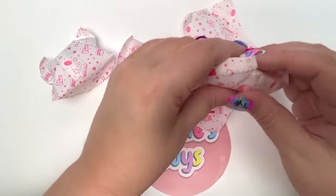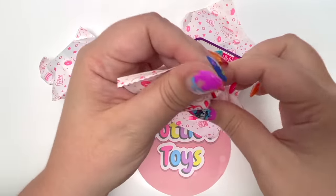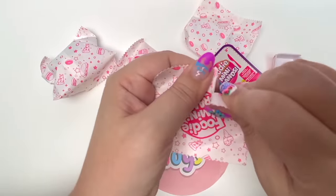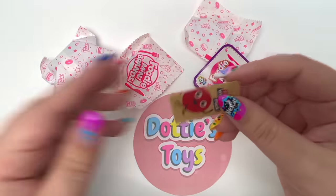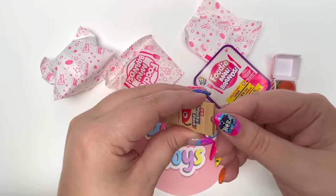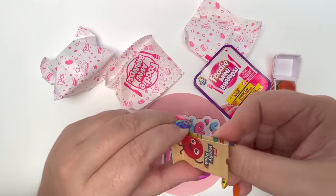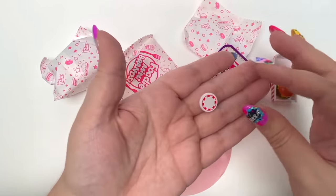On to ball number two. What is ball number two going to give us? And the first thing we have is the TGI Fridays burger. And here we go. Here is our very next one. And we have, it looks like it's a bag, and it is one of the Wacky Pack bags. But I do love this detail that they put in these Foodie Mini Brands. If you open up the Wacky Pack, inside you will find one of the peppermints. That's so awesome.